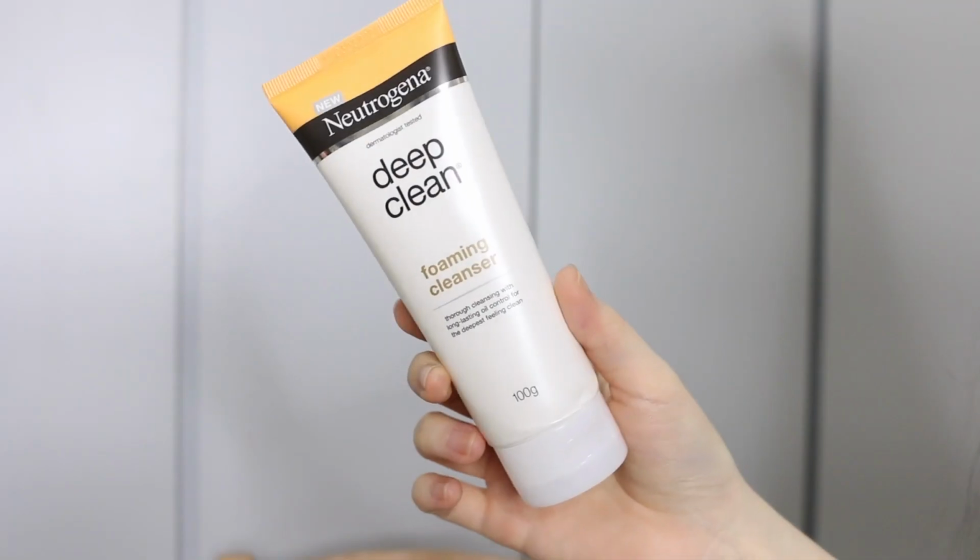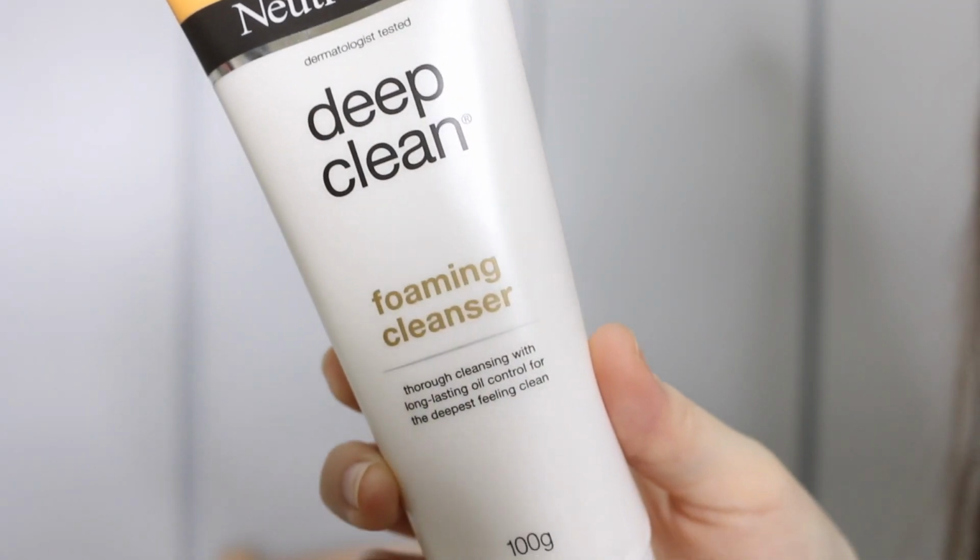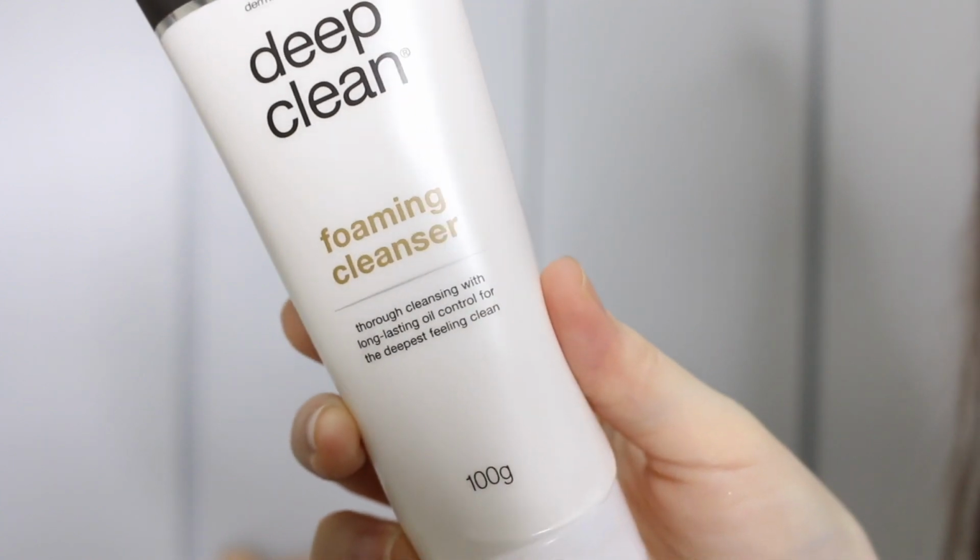But this one changed the game a little bit. This is the new Neutrogena Deep Clean foaming cleanser. They previously have a deep clean range of cleanser as well, and I felt that was a little bit too drying for my skin. I think this one is maybe a newer formula. It says it thoroughly cleanses with long-lasting oil control for deepest feeling clean, which you see what I mean. It's even written here. It's an oil control type of cleanser.